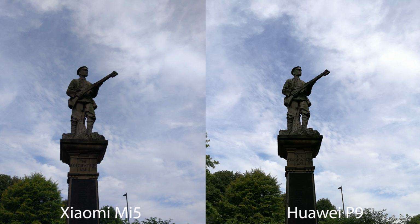Then we look at this statue here, and again I give the edge to the P9, it's just more detailed. You can just see more of the finer stuff on the statue than you can in the Mi5. And looking at the sky as well, it's more colour accurate. Dynamic range is good on both though.